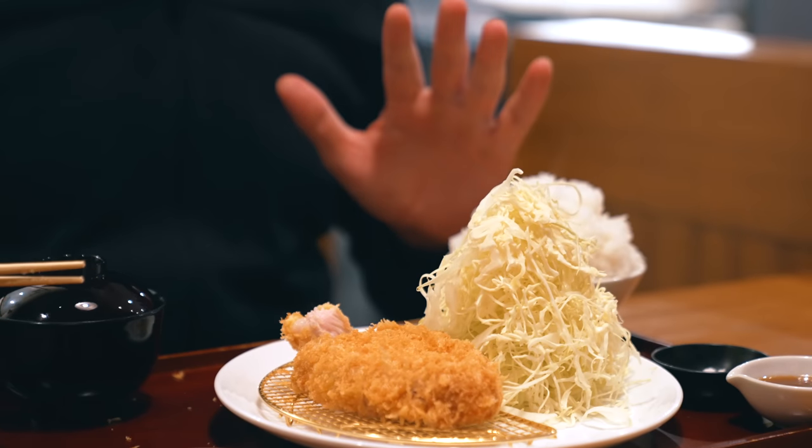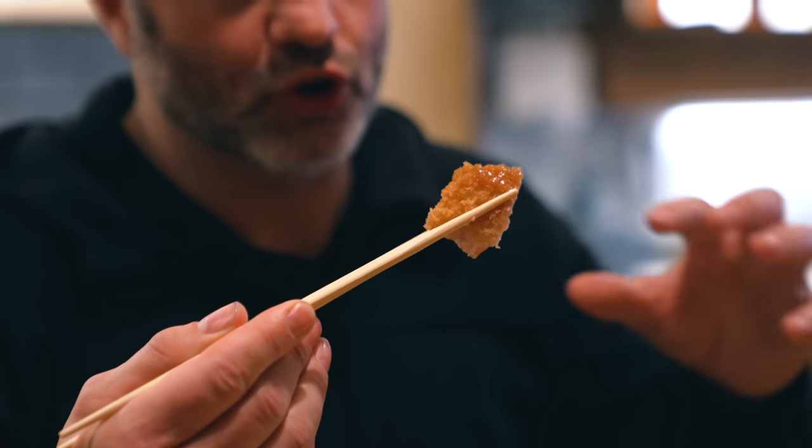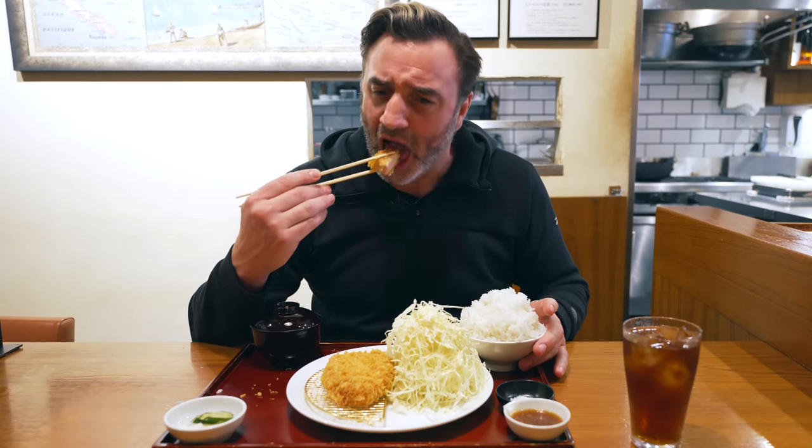I'm completely blown away here. This meat is so juicy. The combination of the fat and the meat, and also the fat from the breadcrumbs around it, and just the crispy crunchiness of it, my God, this is good.